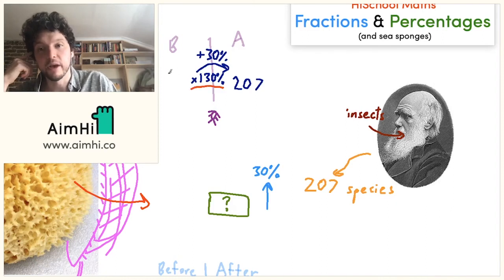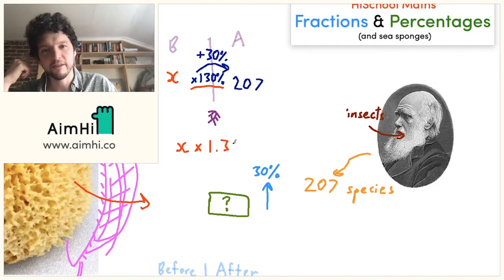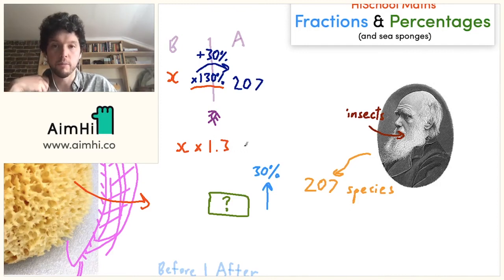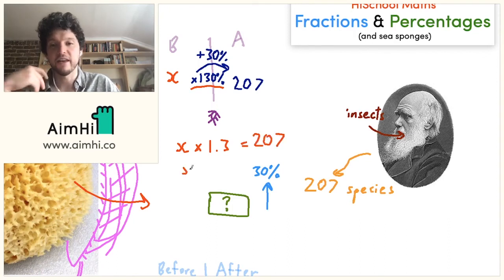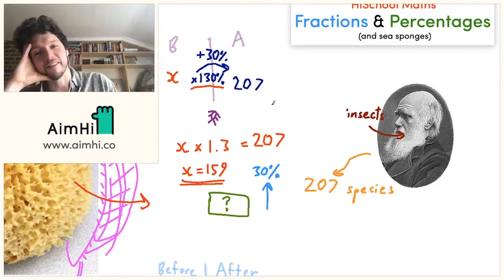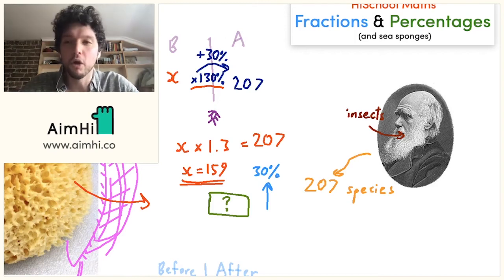And that is starting with our unknown number of insects, which is x. So our unknown number of insects increased by 30%. So times 1.30 or 1.3 gives us 207, which means that the number of insects before must have been 159. Yes, that is great. Right, let's do one more of these changes.